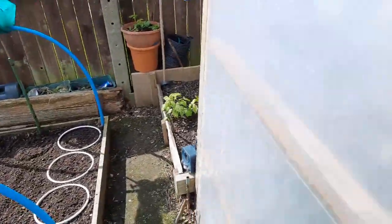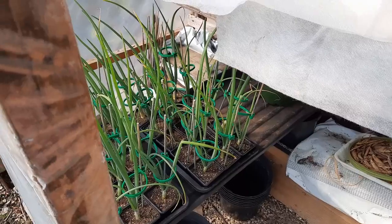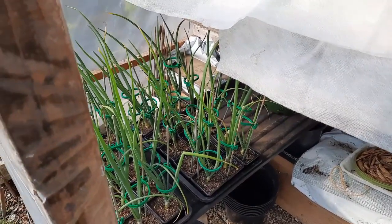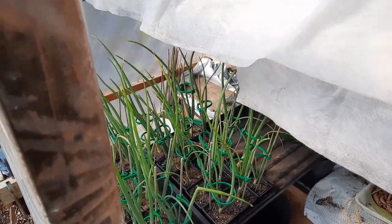better. In here, these are the Kelsey onions. I'm probably going to do 15 or 18. I've got 30 there, so I'll be giving some of them away to family and a few people down at the plots. Under here I've got all my brassicas.